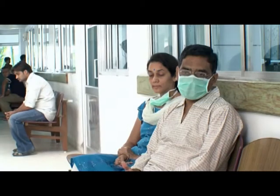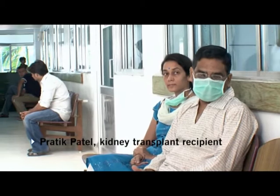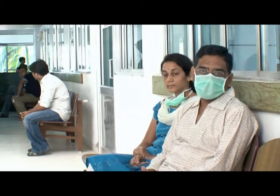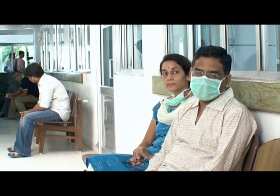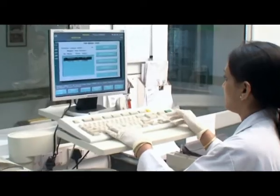Take the case of Pratik Patel, who was on dialysis after being diagnosed with a renal dysfunction. He says, "In spite of my being recommended for a kidney transplant, I had no donor in my immediate family, as my wife's kidney wasn't matching and I have no siblings. Luckily, my cousin agreed to donate her kidney. Extensive tests were done at the BAGH lab to see if there was a possibility of a match. Luckily, her kidney proved to match.